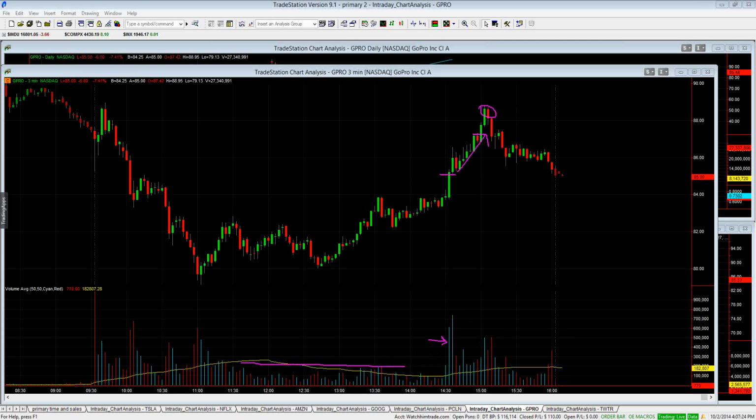So the first level that I'm going to tell you guys to watch from a day trading perspective is 85 bucks. $85 is an important pivot point for GoPro. To me, if you are staying above 85, what I would refer to as an over-under setup or an O/U, the over 85 is going to be looking for a move back to the upside towards 88s, today's highs from the morning and this late afternoon.